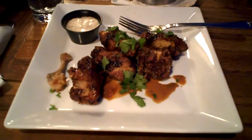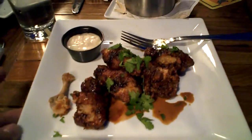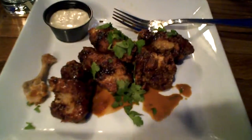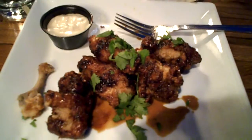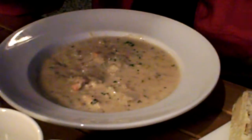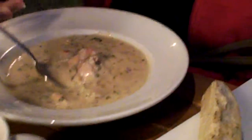I love this restaurant. I love the menu. I love the plates that they serve it on. Very big, solid ceramic plates. I love that kind of stuff. This is spicy Thai drumettes. Mom's having corn chowder. How's it? Chunky seafood. Is it good?